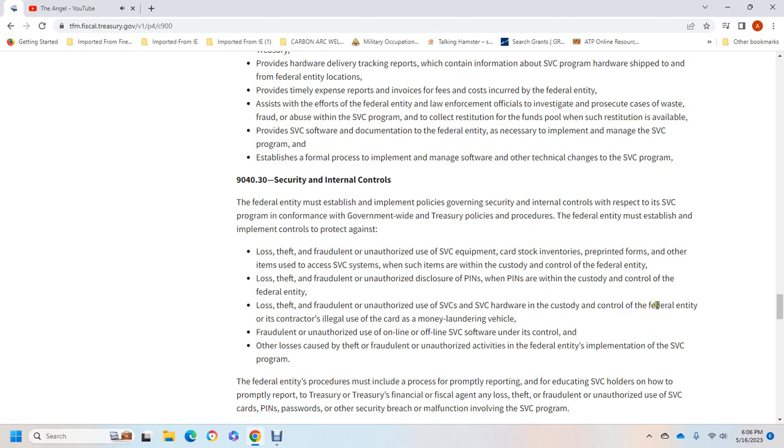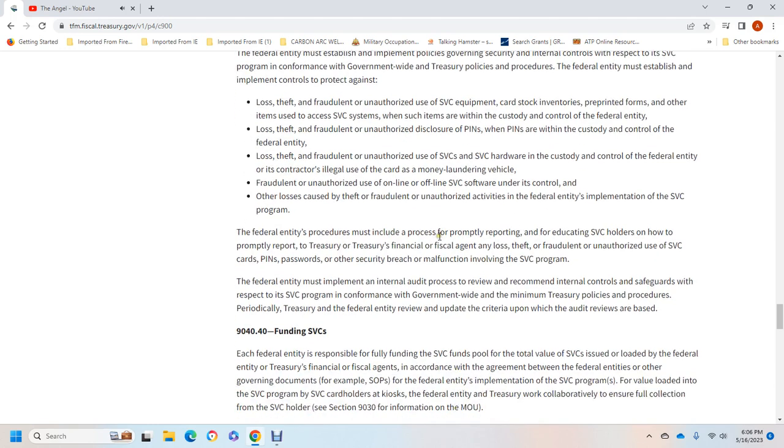It must also protect against loss or other unauthorized use of stored value card hardware in the custody and control of the federal entity and its contractors, unlawful use of the cards as a money laundering vehicle, fraudulent or unauthorized use of the online or offline stored value card software under its control, and other unlawful causes, including fraudulent or unauthorized activity. In implementing the stored value card program, federal entity procedures must include a process for promptly reporting, and for educating stored value card holders on how to promptly report to the Treasury financial agent, any loss, theft, unauthorized use of the stored value card, PINs, passwords, or other security breach or malfunction involved with the stored value card program.